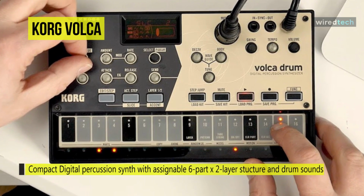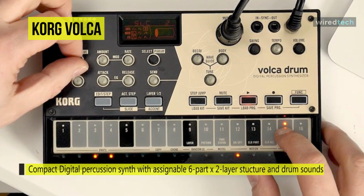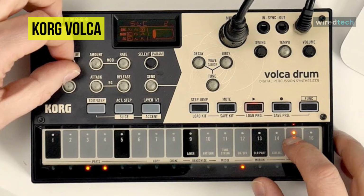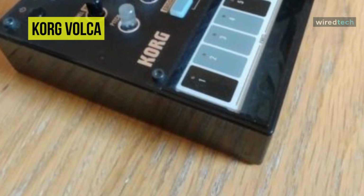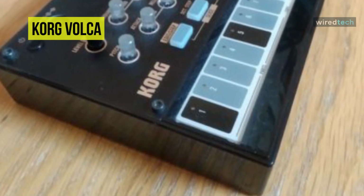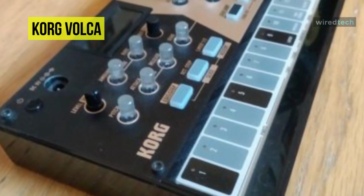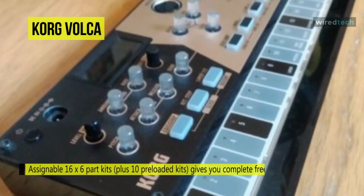You can delegate sounds and use the waveguide resonator effect settings individually or simultaneously with the assignable 16 by 6-part kits, plus 10 preload kits. You have 5 types of oscillator waveforms, 3 types of pitch modulation, and amp EG to play with each layer, giving you a wide range of sounds at your fingertips.